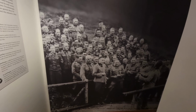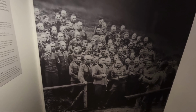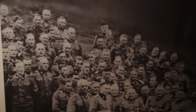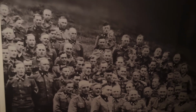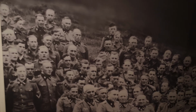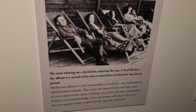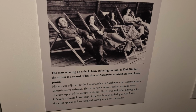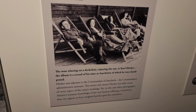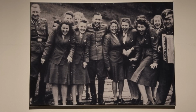Another historical source, which I wasn't aware of before the exhibition, was the album of Karl Hocker, or Hoker, I don't know how to pronounce it, who was basically administrative assistant to the head of Auschwitz. And his album shows the normality of Nazi life, which kind of backs up Hannah Arendt's idea of the banality of evil. 8,000 SS men and 2,200 women worked at Auschwitz, according to the exhibition.